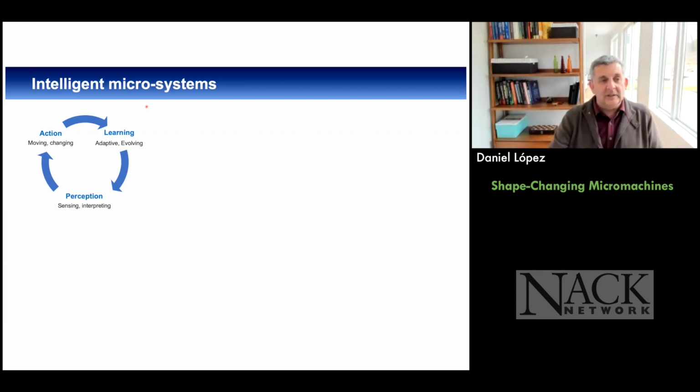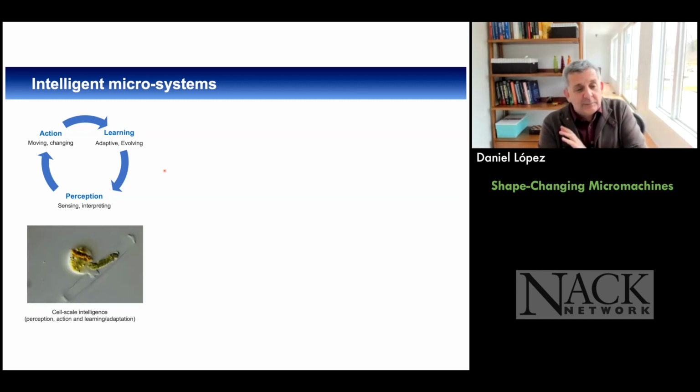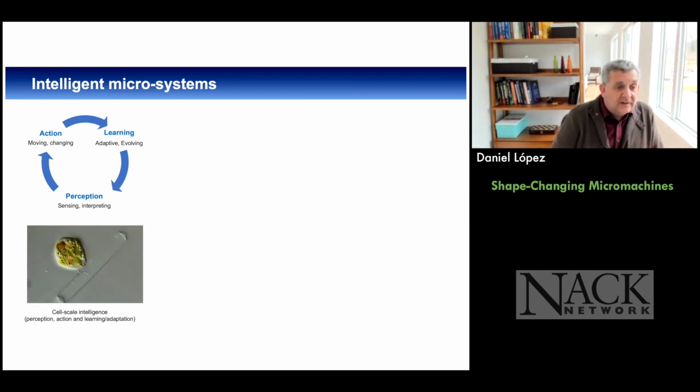But without getting into detail, this is the kind of thing that we want the devices to do by themselves. We want them to sense the environment, to have some idea of perception. Based on what they sense, to do some action: they can move, they can change shape, they can do something. And then they can learn about what happened and use this learning to modify the perception again. This is a very crude definition of intelligence, but we are talking of a structure that can sense, can do some action, and learn from what it did before. Nature does that spectacularly. And this is one example of an amoeba.